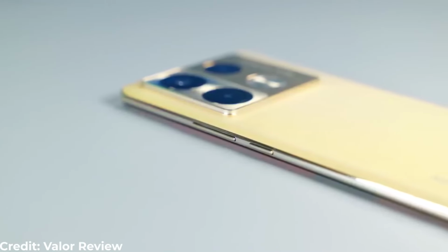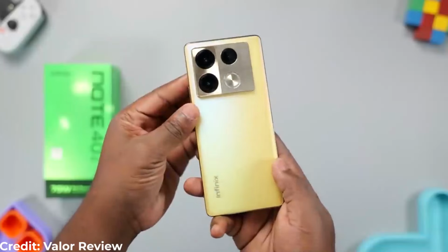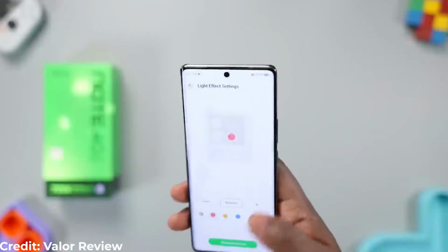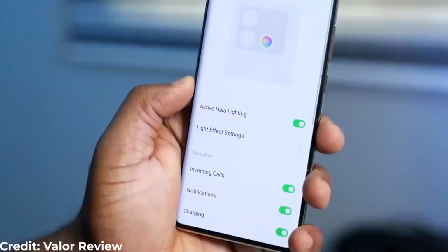On the rear of the Infinix Note 40 Pro, we have what Infinix calls the active halo light, and this activates when you get a notification on the phone or when you're trying to activate the virtual assistant. And yeah, you can actually customize it to your preference.